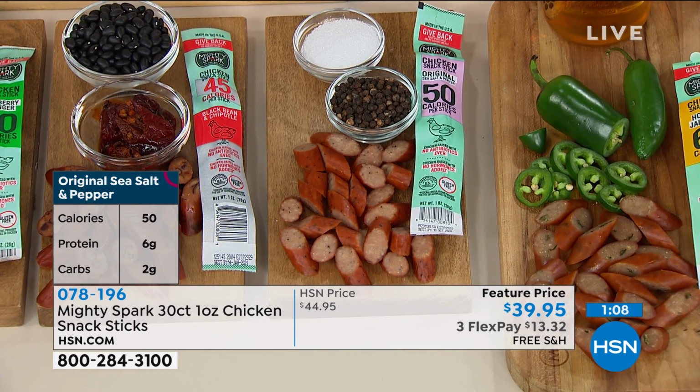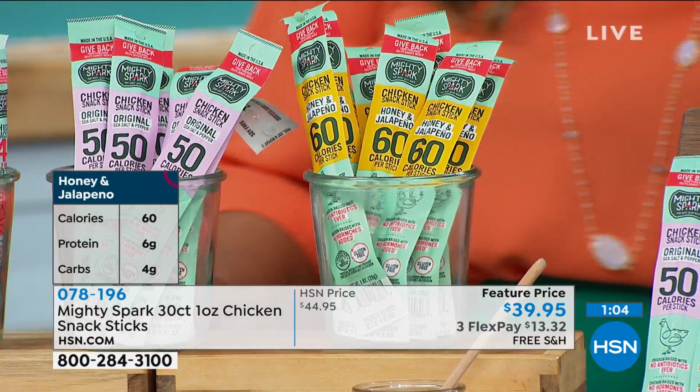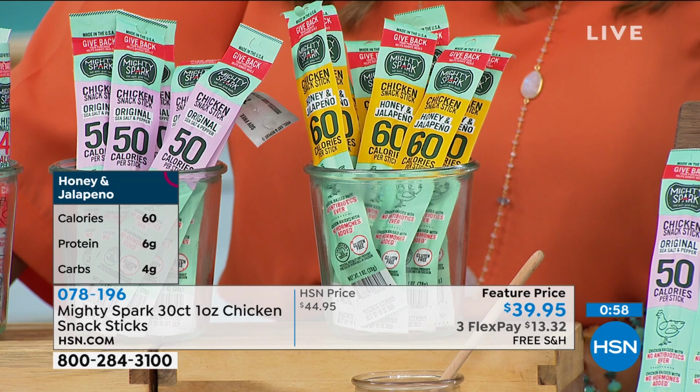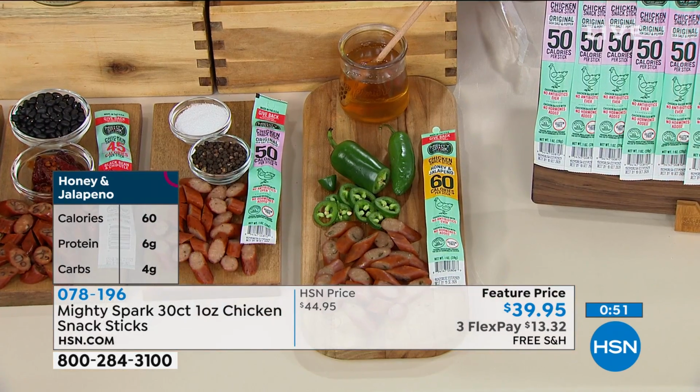And then finally, we have the honey and jalapeno. And that's the one that Shannon likes. Yeah, Shannon, yay, I'm so happy you tried it. Now, with this one, you're going to think, okay, Taylor, I'm not a huge spicy fan. Not to worry. This one has just enough kick with that jalapeno in it. It is not too spicy.